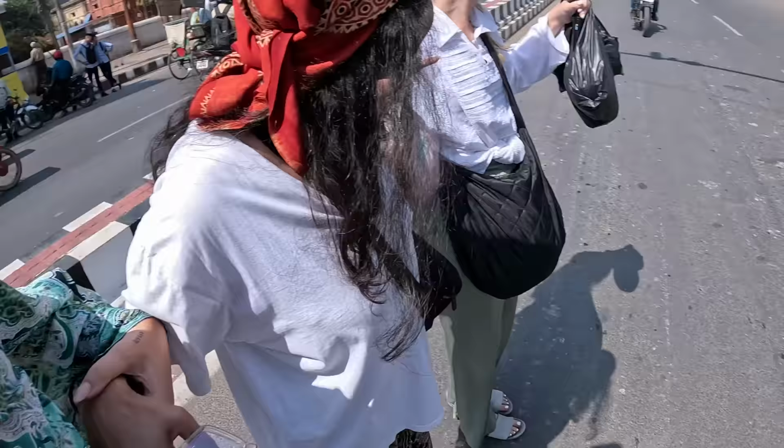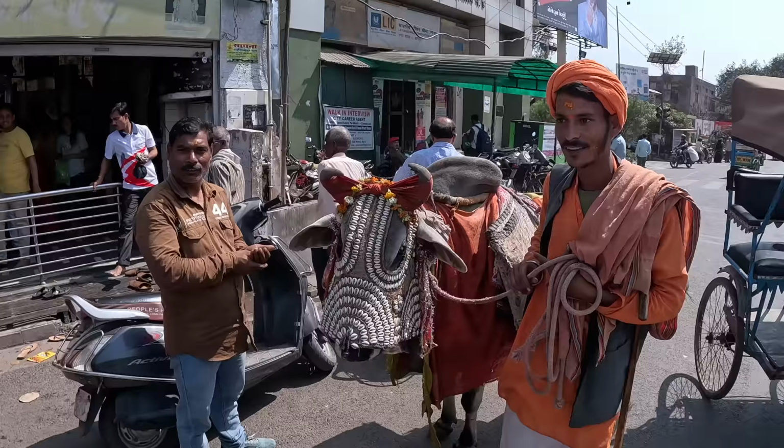Wait. Come. Oh my god, oh my god, oh my god. What's this? This is a cow. Wow. That's a heavily decorated cow. We are going to the car, I guess. But there's no car. And so many people, and monkeys, and cows, and tuk-tuks. And we have to take care of our stuff.